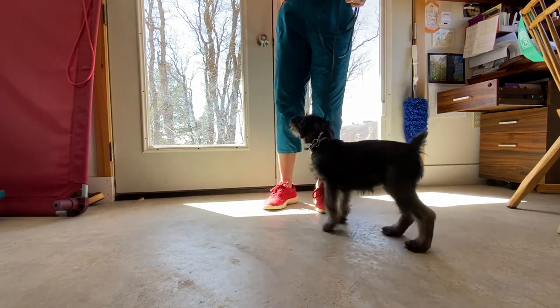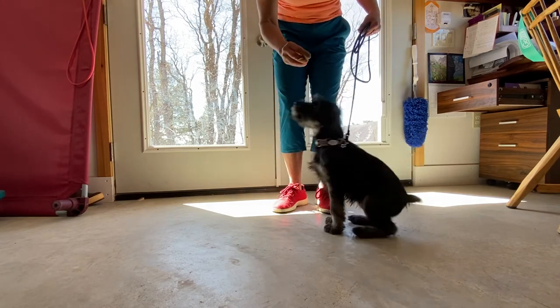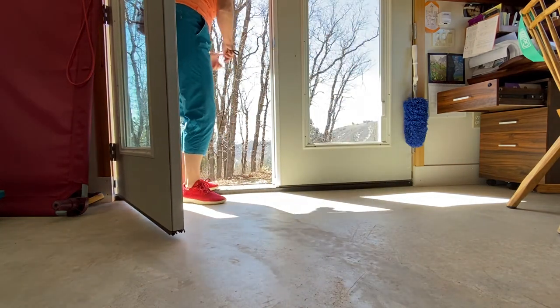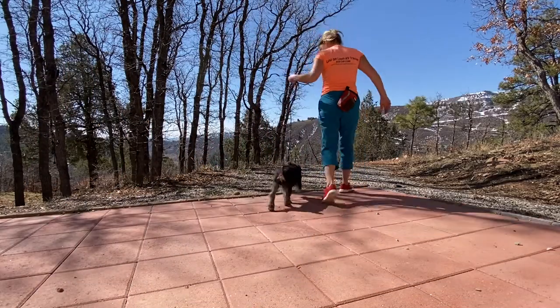I want to teach this threshold thing to her. So we're really active training. This is more real world. Sit. Good. Let's go. I got some eye contact, and now we're going to go potty. Let's go. Good girl.